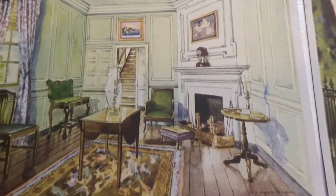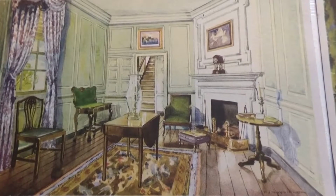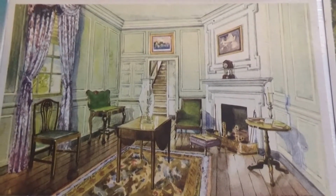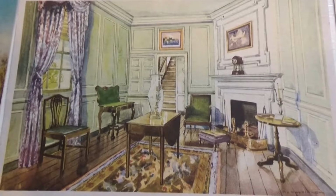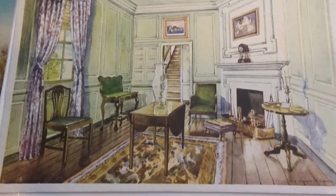Alright, there's a nice olden day look. Nice, kind of like a little sitting room, reading room. Very nice. Gives you an idea how things used to be. Look at the design of the chairs. Super old.